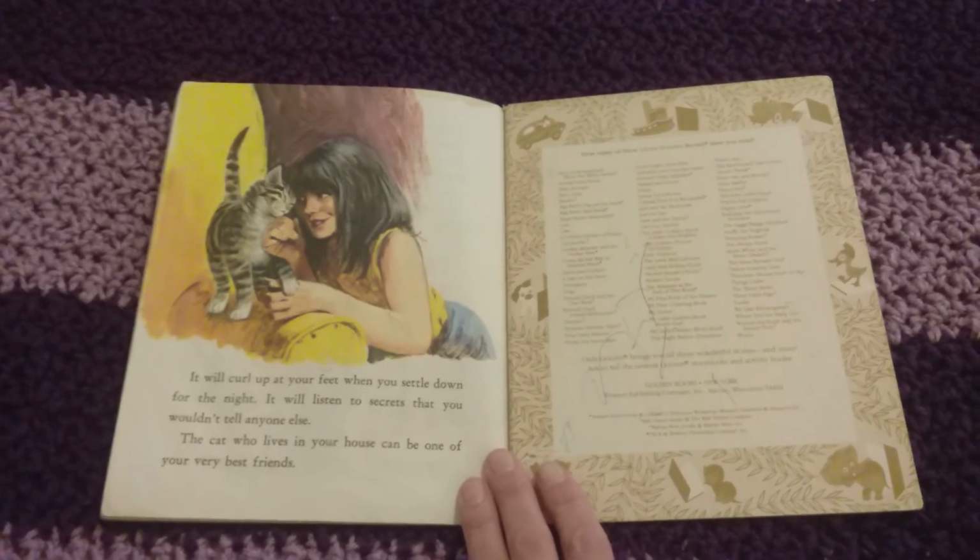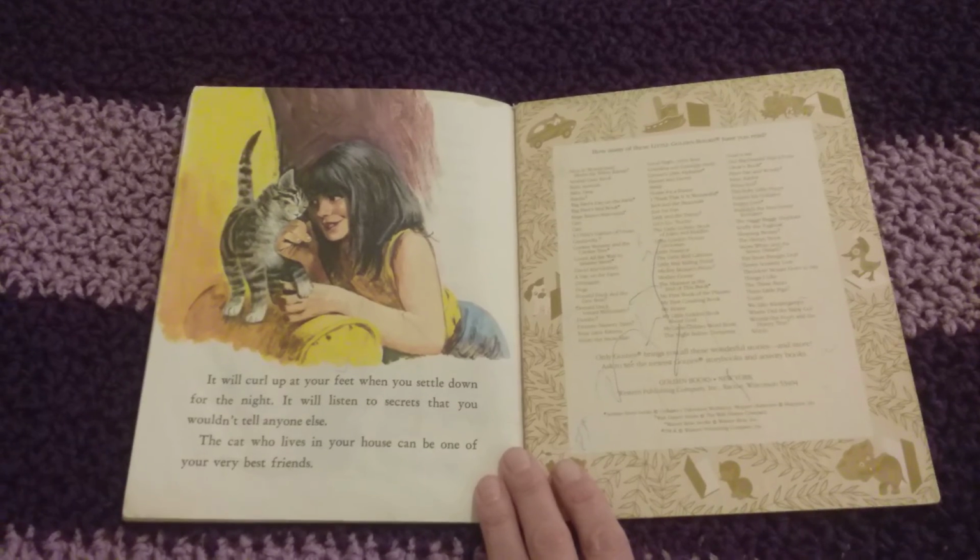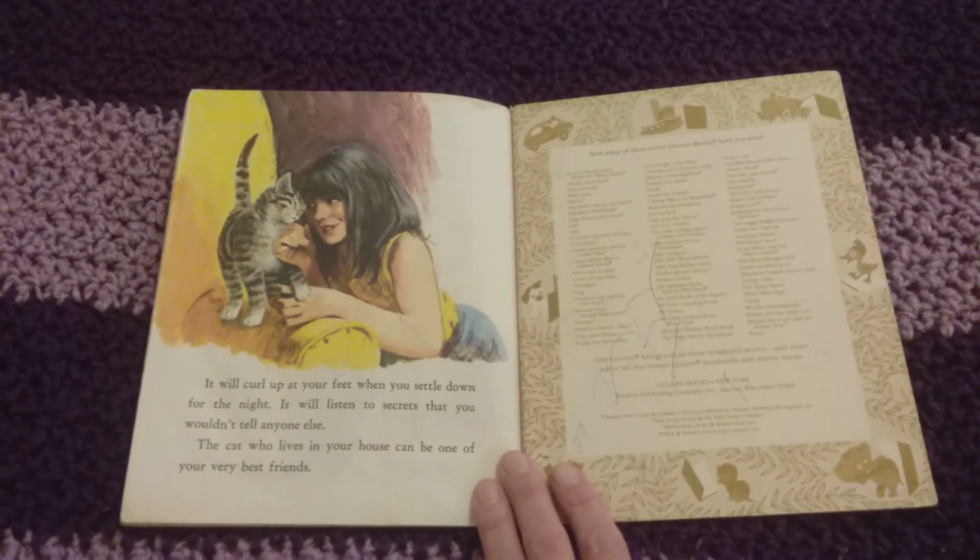It will curl up at your feet when you settle down for the night. It will listen to secrets that you wouldn't tell anyone else. The cat who lives in your house can be one of your very best friends.